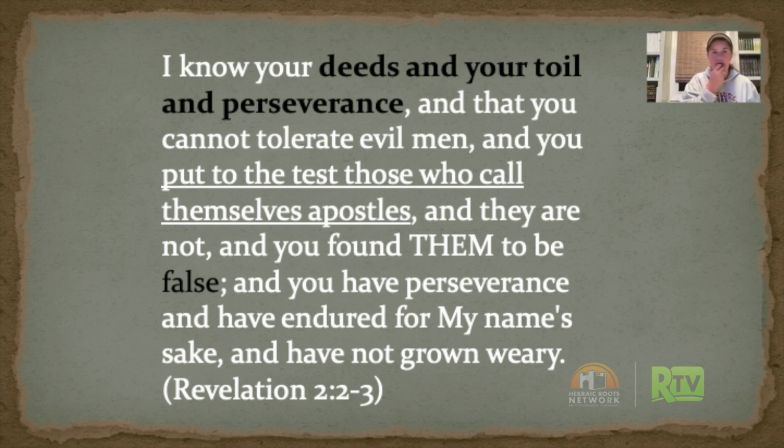He says, I know your deeds and your toil and your perseverance, and that you cannot tolerate evil men, and you put to the test those who call themselves apostles, and they are not. And you found them to be false. And you have perseverance and have endured for my name's sake and have not grown weary.